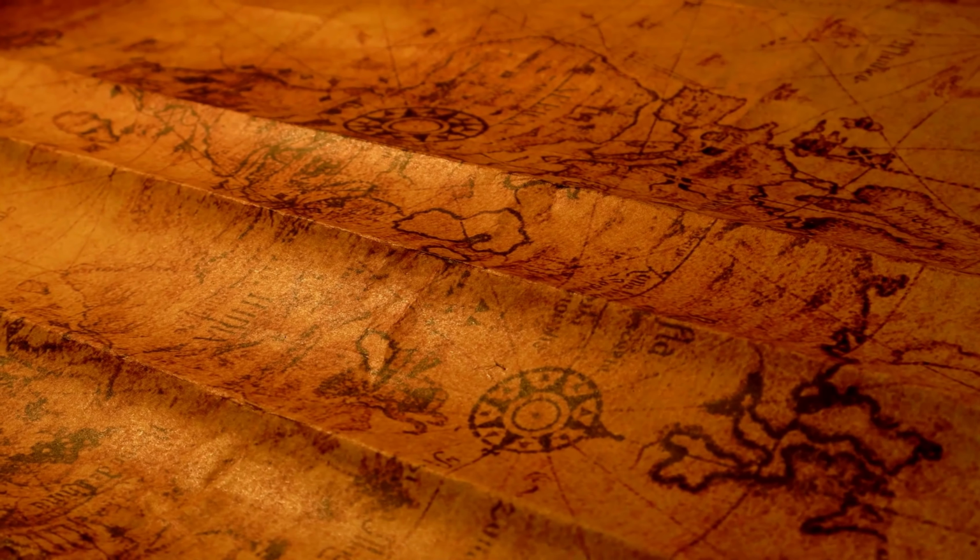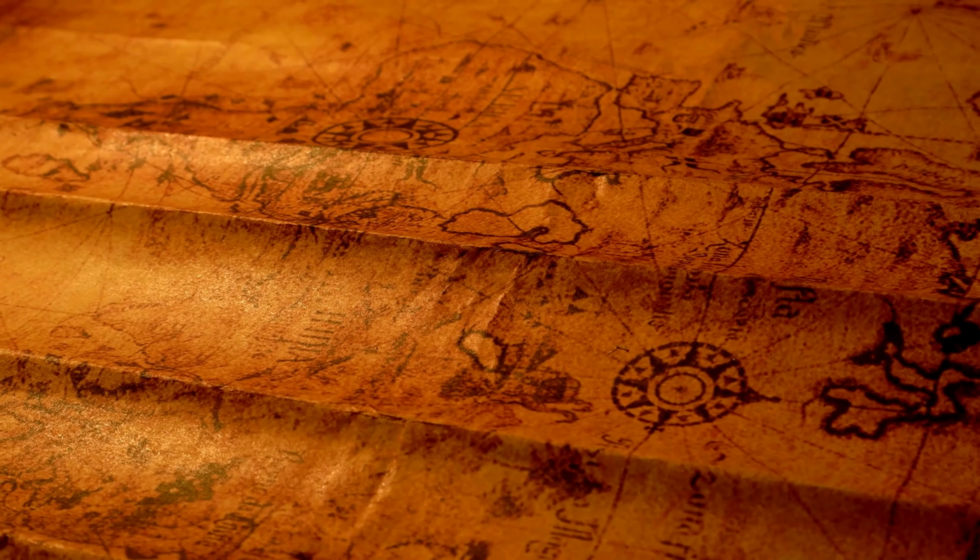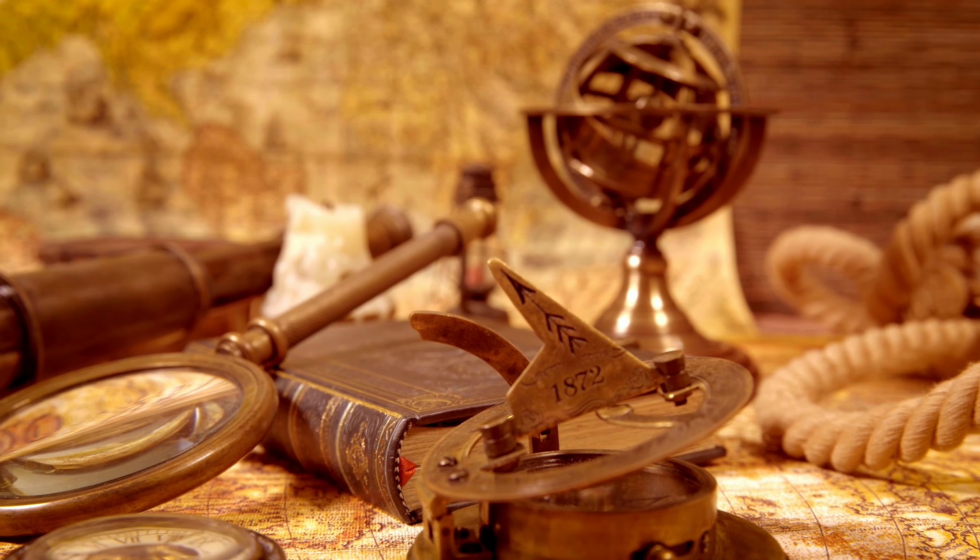And why are there so many? All over the world. Sometimes in places that didn't even have cannons yet. The deeper you dig, the weirder it gets.